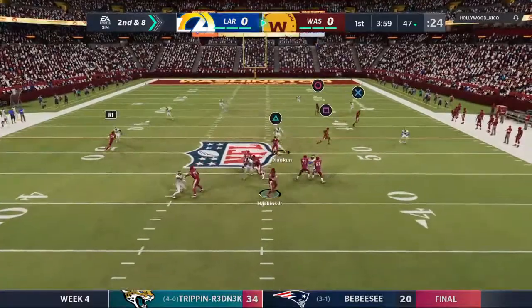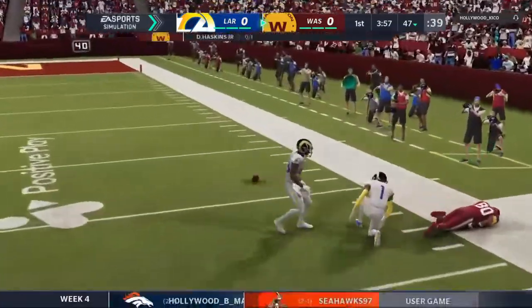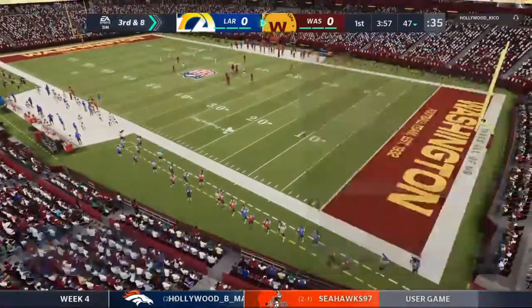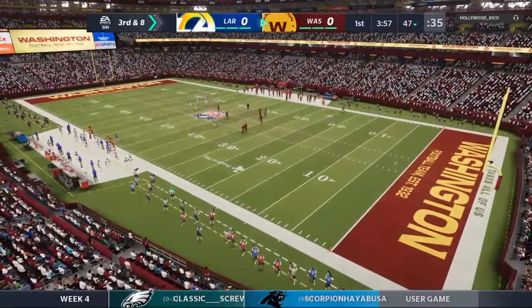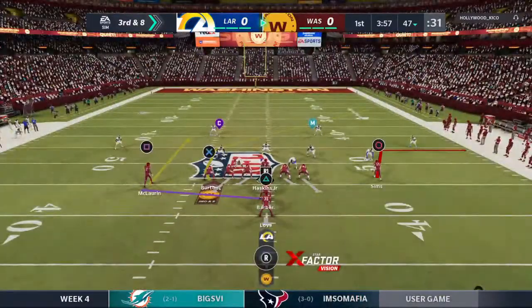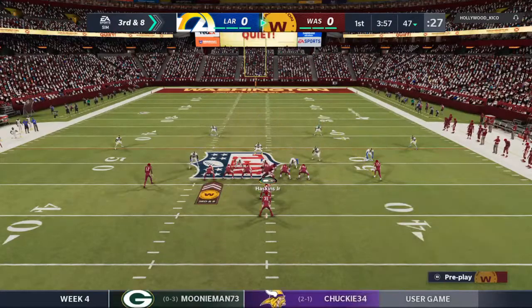Throwing on 2nd and 8. Haskins. And this one incomplete. Too much contact to hold on to that one, and it's 3rd down. Incomplete. Normally being a big-bodied receiver plays to their advantage downfield. Go up and make the catch, take the hit, and pick up yardage. But in this case, the hit was timed really well and popped it free from his grasp.